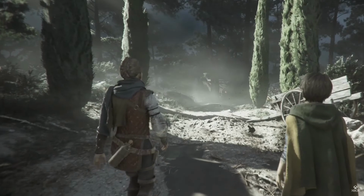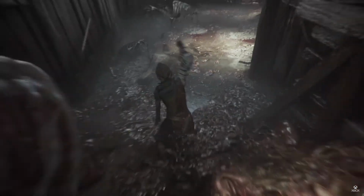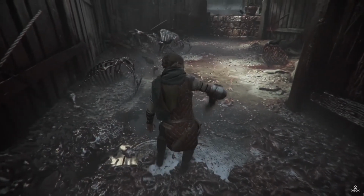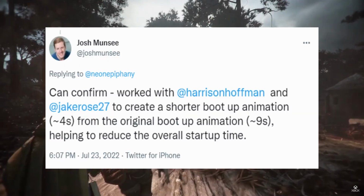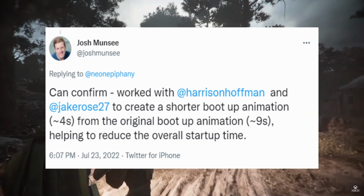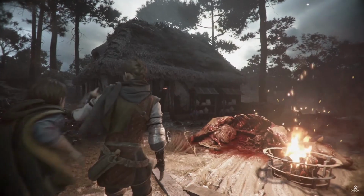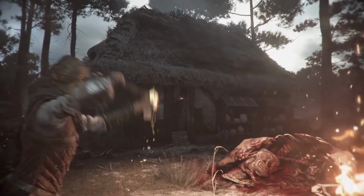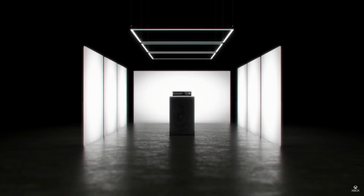figuring out what works. The change was first noticed by Xbox insiders, and it was confirmed by the Xbox integrated marketing director Josh Muncy, who said on Twitter that the team worked to create a shorter boot up animation that will cut the startup time in half. The quicker load times are not only being rolled out to the Xbox Series consoles, but it will also be for the Xbox One as well.